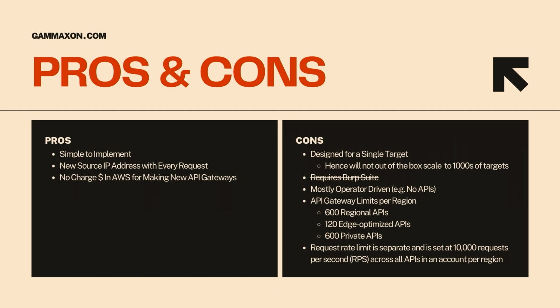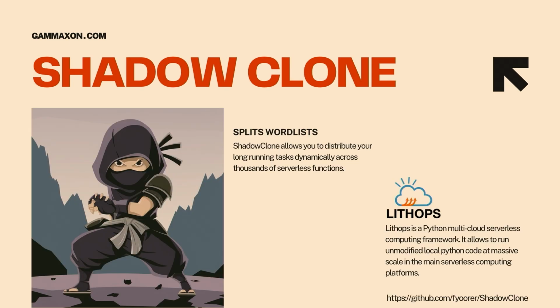So, this is pretty simple to implement. Still not really the best if you're trying to scale the operations to a pretty massive scale, but pretty great if you're just trying to test a single server at a time or a limited set of servers. And then there is a tool called Shadow Clone that's based on this LifOps technology.